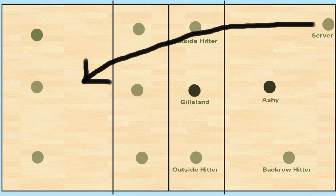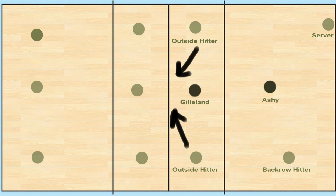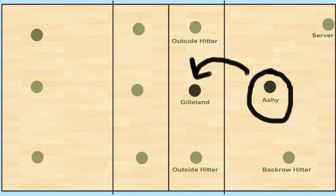It'll start with a serve. The better the serve, the harder it is for the team to get a good return. If the ball is returned, it's up to the front row to act as blockers to stop the ball. If the ball is still in play after passing the front row, it's up to the libero and back row to get the dig. The better the dig, the better the chance of the ball getting to Gilliland, the setter.